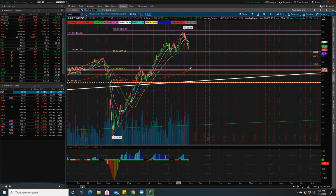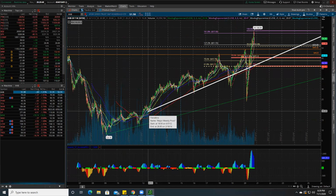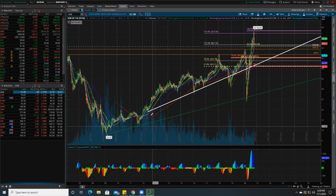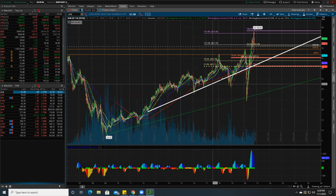If this support breaks, then when the market's in real bad shape, you have two other things to look for. We have a major weekly trend line, and it starts all the way back here. I'm talking about 2012. If you look at that trend line, just draw it, make it nice and thick. That is your weekly trend line, guys.